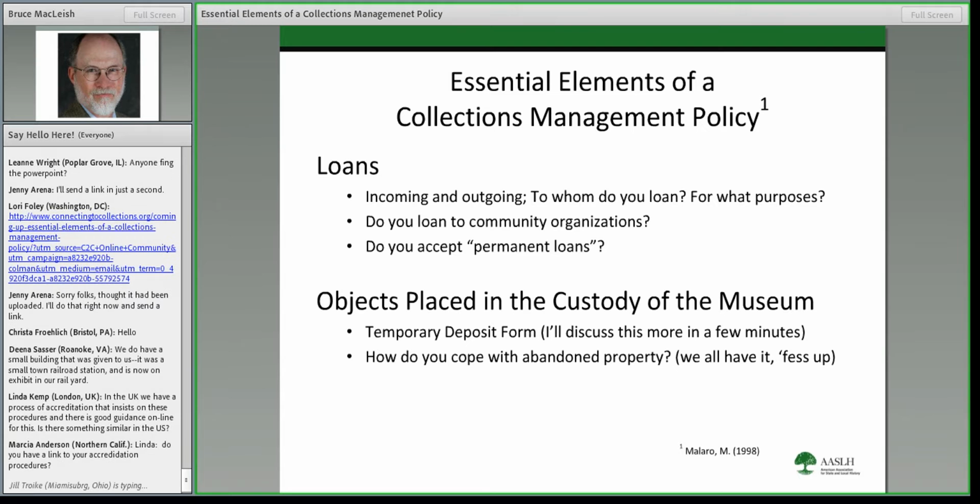Objects that are placed in the custody of the museum, you need a temporary deposit form, and we'll get to this more in a few minutes. I've already mentioned it a couple of times.